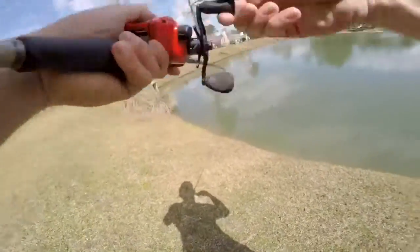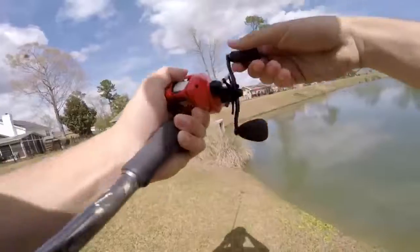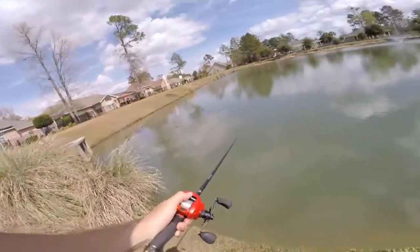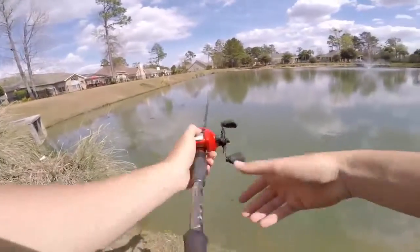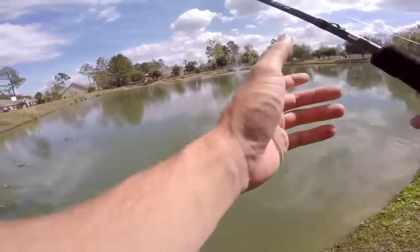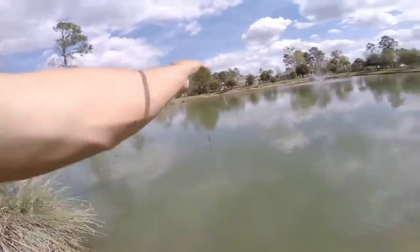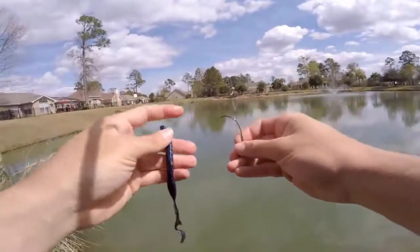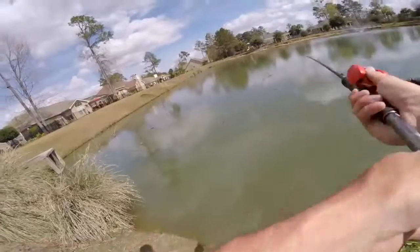Here he is. Oh, are you kidding me? He took my worm. Look at my worm sitting there. You got one? On the worm? He come off? Yep, he took some of my tail. What the heck? And she just had one. Guys, this is really aggravating. Very aggravating.